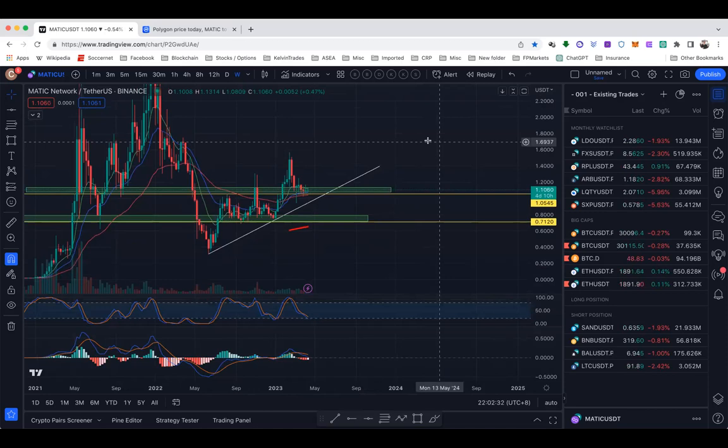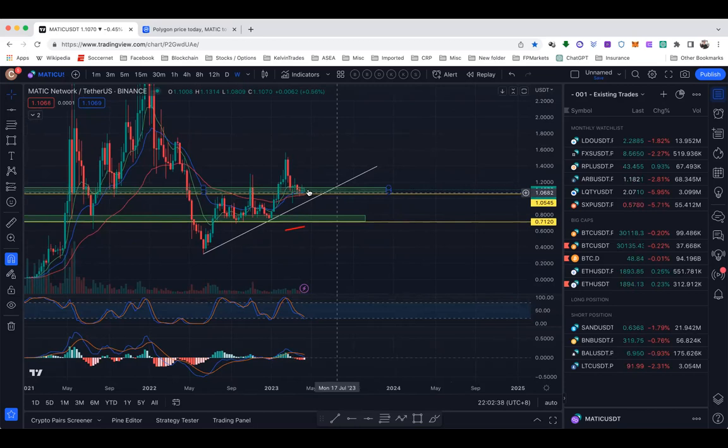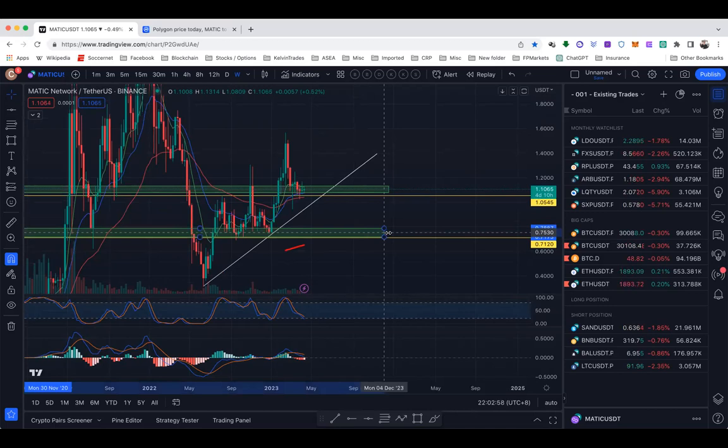So you've got to decide whether you want to buy now or wait for a breakdown. If you want to wait for a breakdown, it may never come. It may never reach 70 cents or 80 cents. It may. We don't know. So you need to decide as an investor. Buy now, wait, or buy some now. Put a stop loss here, just below this yellow line.